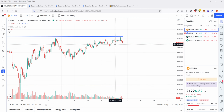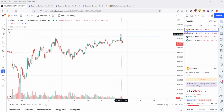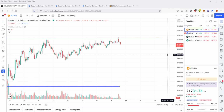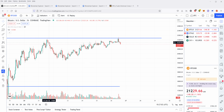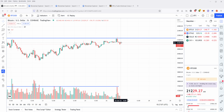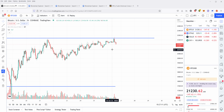So Bitcoin has continued this uptrend until it hit the major resistance point that we outlined yesterday, and it was unable to push through it. One thing I said yesterday was that if it came up and retested this resistance point and didn't push through, you're getting a potential double top. So this is the first top, and this is the second top, and you can already see there's been some very strong rejection of this point, and we're starting to sell off a little bit.